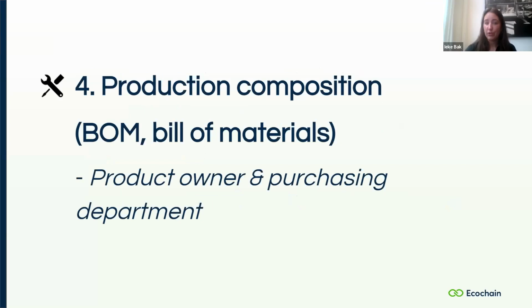So then next we have the product composition. This is also often referred to as the bill of materials. What we ask of you to provide here is kind of a recipe of your product. So, for example, you have a chair made out of wood and steel. Then we want to know how many kilograms of steel and how many kilograms of wood go in there. It's really just that simple. But again, you might be surprised. Sometimes it happens that companies don't have this available. Maybe the people listening are thinking, do we have that available? But what also sometimes happens is that when you don't have it available, you just ask your suppliers. So that's why you need the purchasing department.